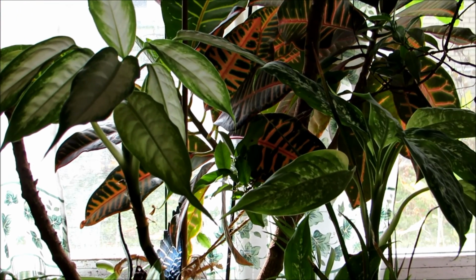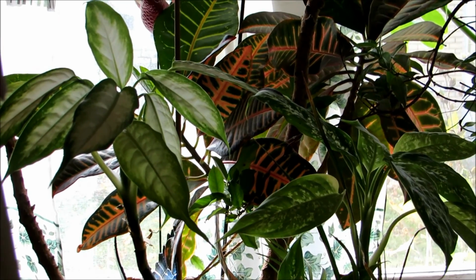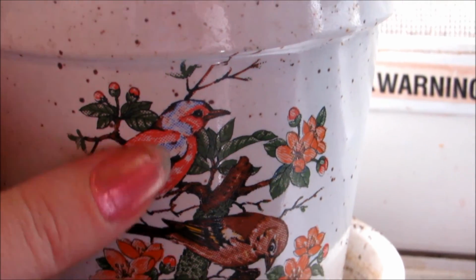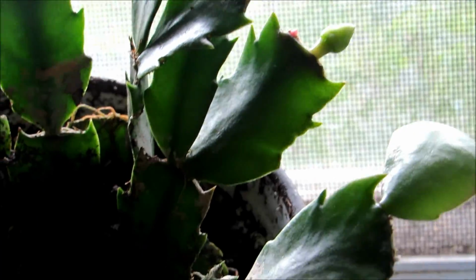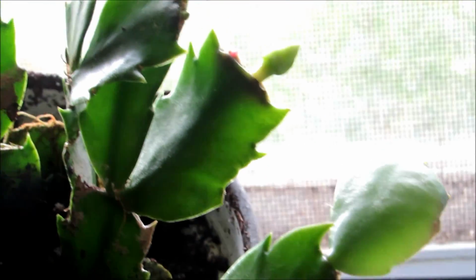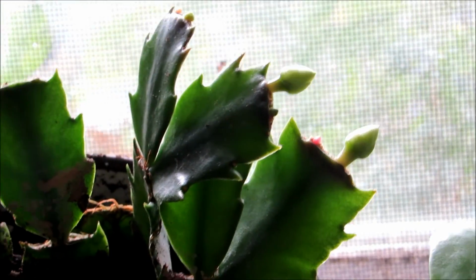So I'm going to go to the living room and the back bedroom. I wanted to show you this really cute vintage pot with these little birds I have. And I started rooting a Thanksgiving cactus in water about 6 months ago with a Christmas cactus. And this is the Thanksgiving cactus that I had since 2014, pretty pink.